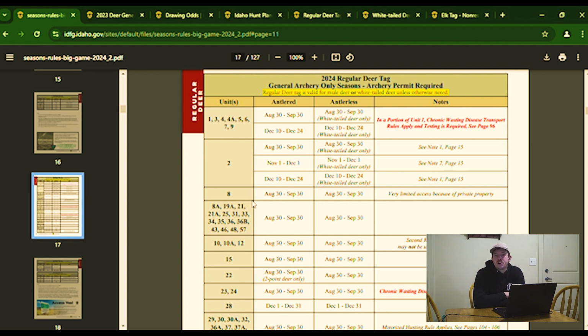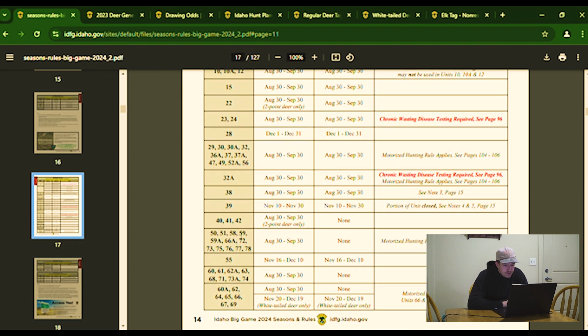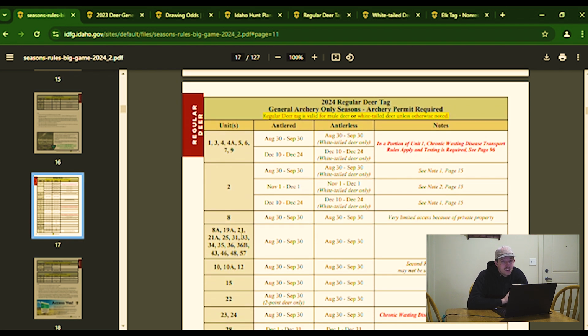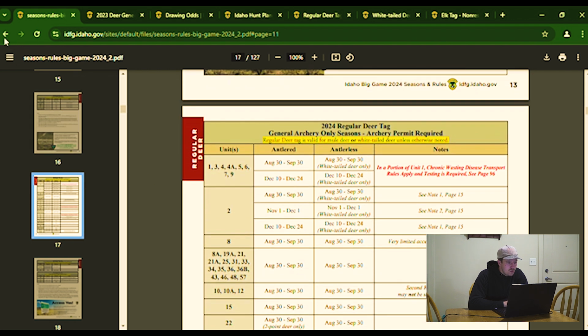So even if you're there 2 hours early, you might still be number 20,000. It doesn't matter. So everyone kind of has an equal opportunity. It's just luck of the draw. So you'll have an opportunity, and you'll want to make sure you have a stable internet connection as it's uploading and everything's processing, so that you can snag that tag of yours first. So that is deer. Let's go to elk real quick.